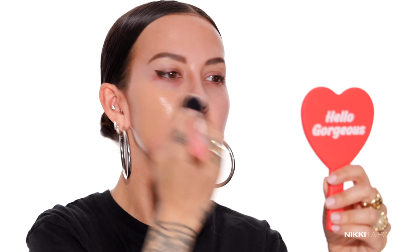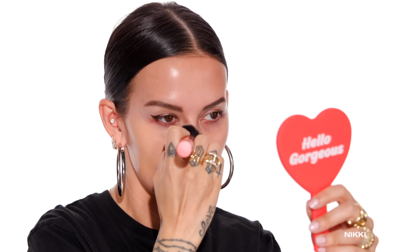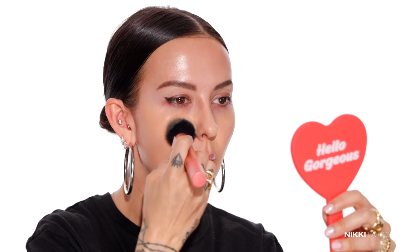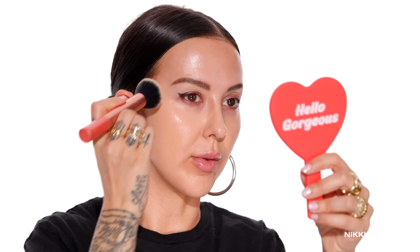So when I'm first applying this, I'm going to stipple it onto my skin, meaning I'm gonna tap it on. And really press it onto my skin. And rather than buffing it all over and being too loose with it, I really want to get that coverage and I want to press it into my skin, because that's what's going to give you more of a flawless finish with your foundation.